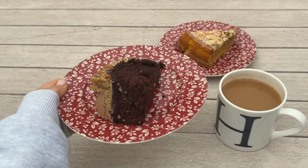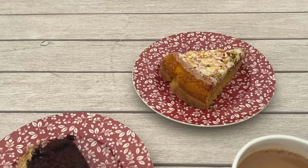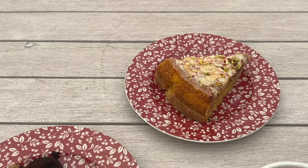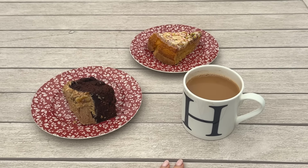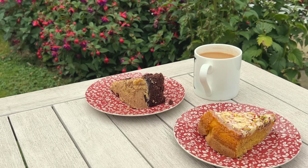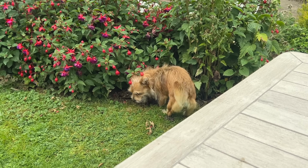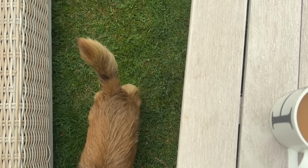It looks like chocolate too though, which looks delicious. And then that one is orange and polenta and pistachio. And I've got my big mug that I got last time. I was there as well. Where are you going? Hello, hi.